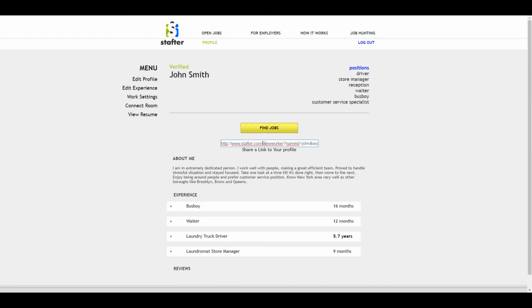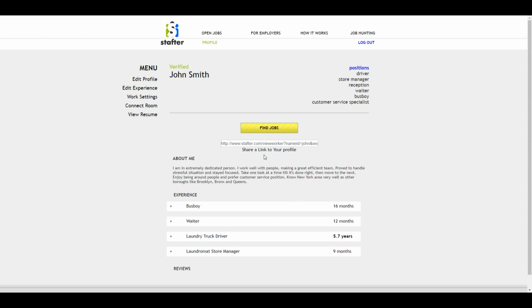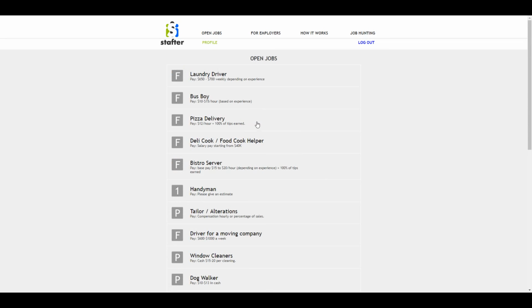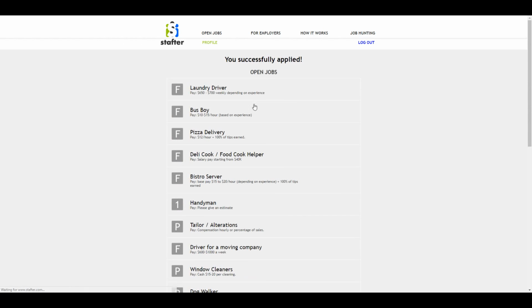You can copy the link to your profile. It will hide the private information. It won't show your last name or your reviews. It will only show the experience, your name, and the zip code, no address. So now you can go on and apply for jobs. Let's go to the job board, the laundry driver, the one that I wanted to apply for. You successfully applied. There you go.